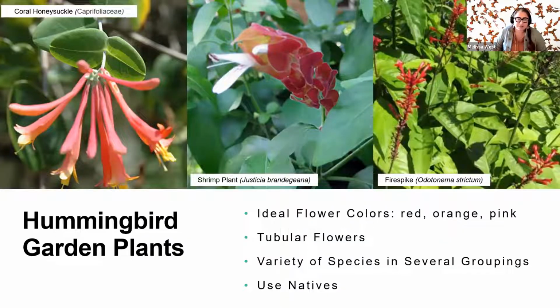And if you're looking to do plants, which we highly recommend, these are the kind of plants that hummingbirds like. They like flower colors that are red, orange, or pink. They like tubular flowers like hibiscus or the native coral honeysuckle. You can see the coral honeysuckle here in the first picture. A variety of species in several groupings. So think about having more than one flower, different kinds of flowers in your garden. That way multiple hummingbirds are able to feed, because they can be kind of territorial about their feeding locations. So if you can offer multiple locations to eat, that would be best. Keep all those hummingbirds happy and coming back.